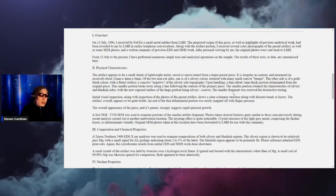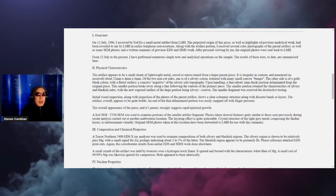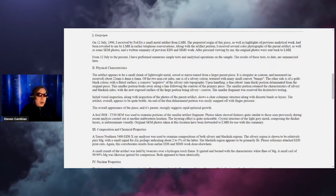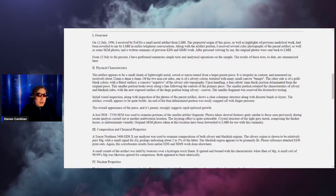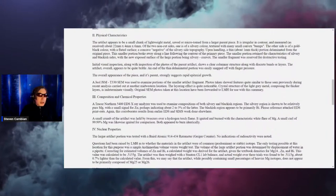Remember, this hoax goes so far back. He received a small metal artifact from Linda Moulton Howe. The purported origin of this piece, as well as highlights of previous analytical work, had been revealed to me by Linda Moulton Howe in earlier telephone conversations. So he talks about the physical characteristics.